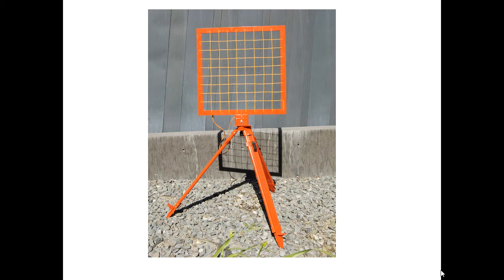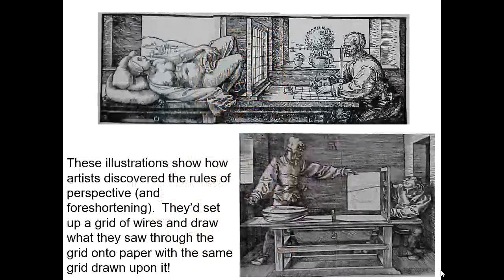Check out how we can even use this on still life or on the human body. It's kind of a crazy image, but the one at the top is an artist trying to draw a reclining person, someone lying down. And notice he's at the foot of the bed. He's by her feet.